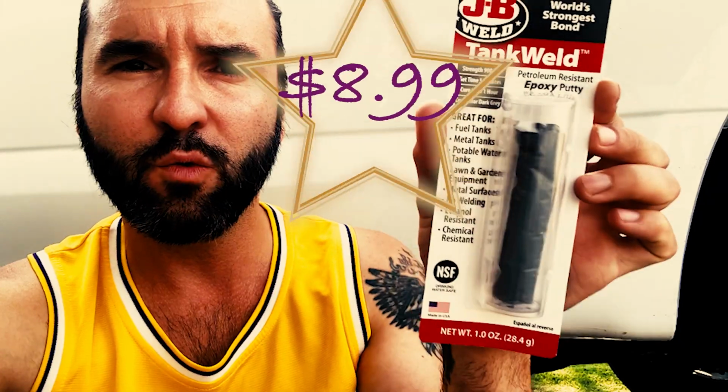I found this thing online called Tank Weld, which is essentially an epoxy putty that you stick onto the fuel tank, and it sets pretty hard and it should bond to the plastic of the tank. Okay, here we are. The next morning I've let the gas tank drain, and I've just scraped off all the residue, put some acetone on there, and now I'm going to put the putty on.